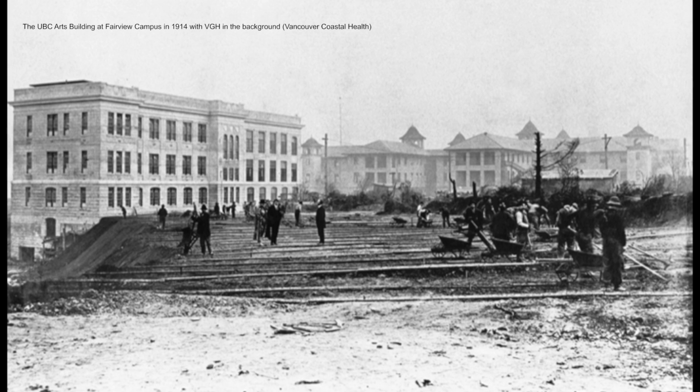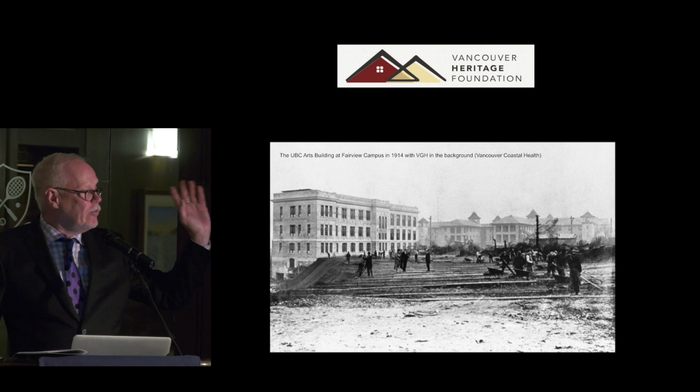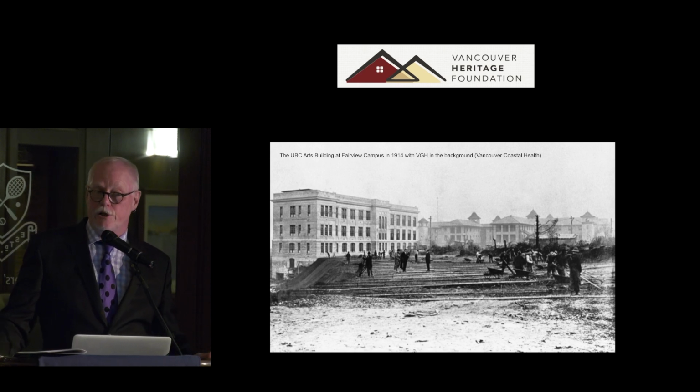And that caused a wave of speculation that drove the biggest boom in the city's history from 1906 to 1912. And during that time period, the Fairview campus all of a sudden just started filling up with buildings. And we saw that happen very, very quickly. By 1912, of course, the University of British Columbia had been established, but had nowhere to go. So the first buildings and first students, first classes at UBC were held at what was called the Fairview campus, which was actually where VGH is.